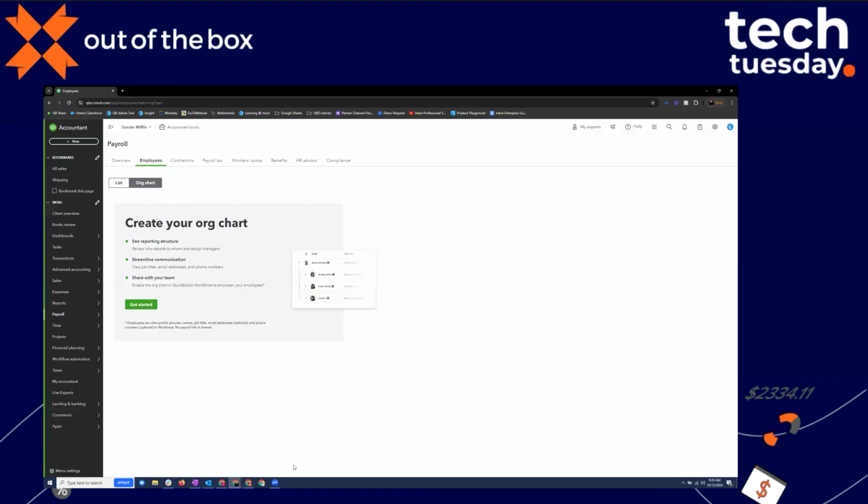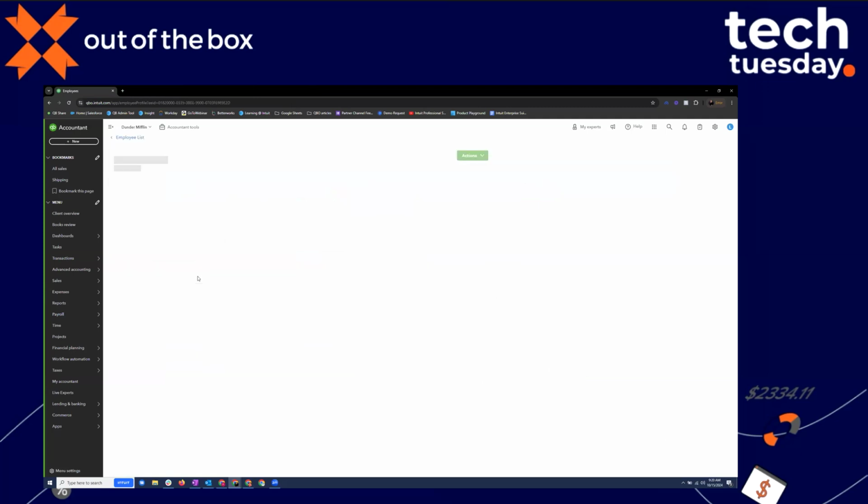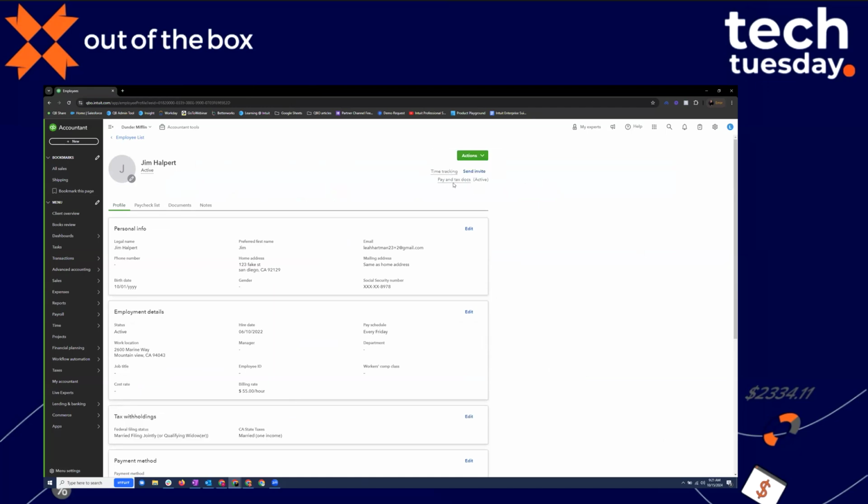But if we go back to our employee list, and let's say, for example, if I wanted to invite Jim here, it says here pay and tax documents is active. So he has an opportunity to utilize the workforce application. I am currently on QuickBooks Online Payroll Elite, which is the highest version of our payroll service, which also comes with QB Time. So if I wanted him to also be able to track his time, I would invite him and make sure both of those are active in order for him to see all of the features kind of quote unquote unlocked in the mobile application.